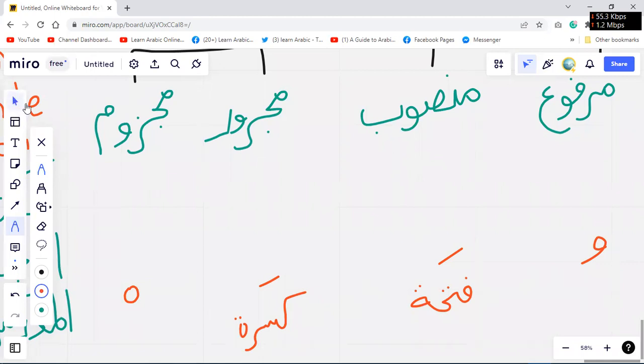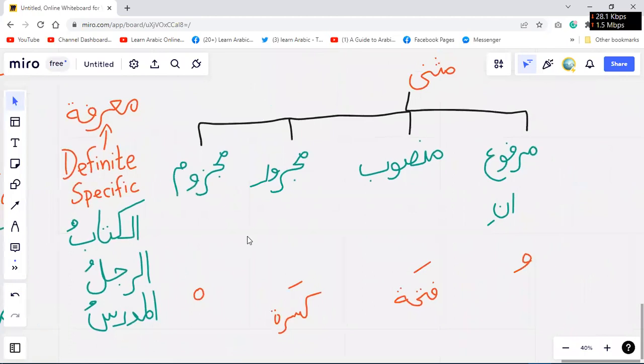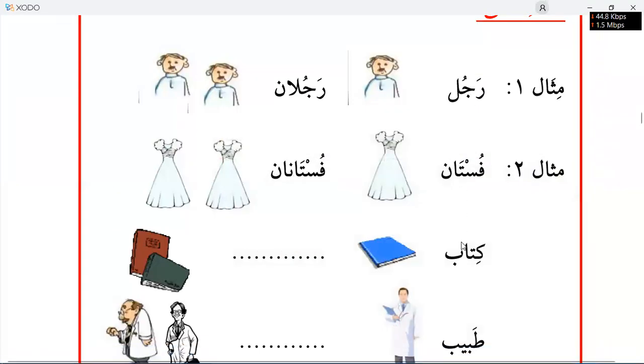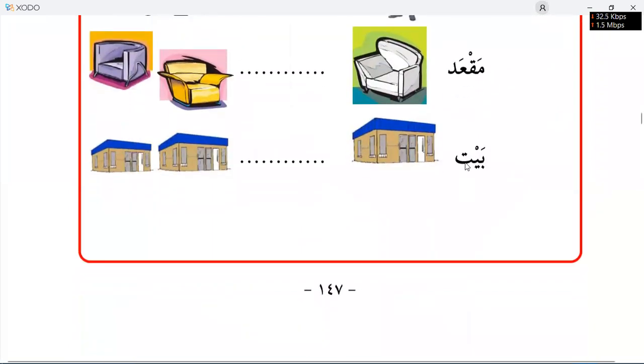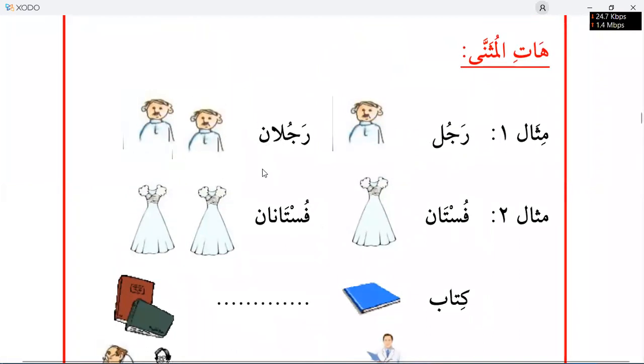Okay, so now today we will deal with the Marfu Musanna. When we have Marfu Musanna, the ending is alif noon kasra. So here you see Rajulun, Fustanun, Kitabun, Tabibun, Maq'adun, Baitun. All these have Dhamma, so all of them are Marfu. When we make Musanna, it will also be Marfu. We just add alif noon at the end and they become Musanna Marfu.